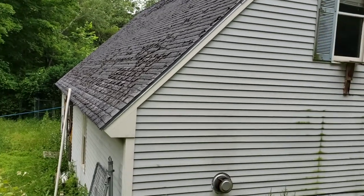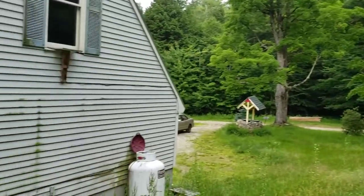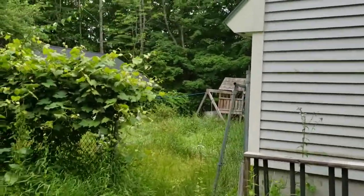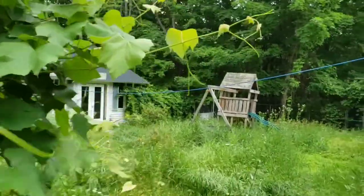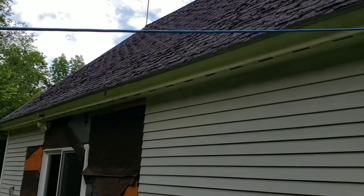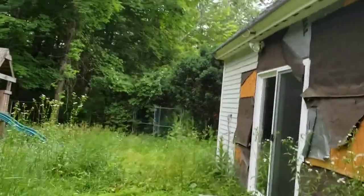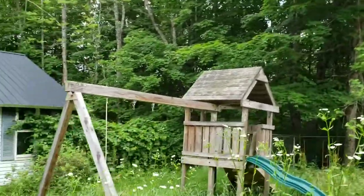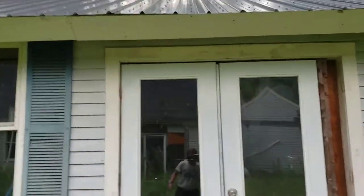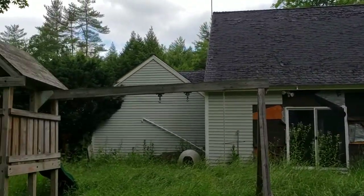Well, let's take a walk around back. The pool is nasty. Probably need some kind of brush hog to get this garbage out of here. Should have probably worn long pants. Wow. Yes, tons of work. That guest house, let's check that out, see if we can see inside. Can't really see inside here. I'll wait till the realtor gets here.